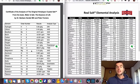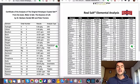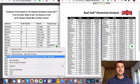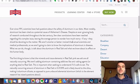Something I want to be completely transparent about, because some people may notice this and say that the Redmond sea salt is way worse due to its aluminium content in comparison to the pink Himalayan salt: the pink salt has 0.661 parts per million of aluminium, yet the Redmond sea salt has way higher amounts, 139 parts per million. A lot of people are going to freak out about this, but you do not need to be freaked out about this whatsoever. Redmond sea salt are very aware of this, and they talk about it, and they do say that aluminium can cause Alzheimer's disease and a whole host of other issues as well.